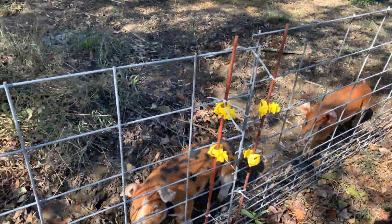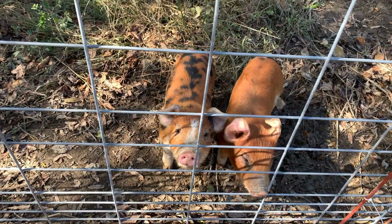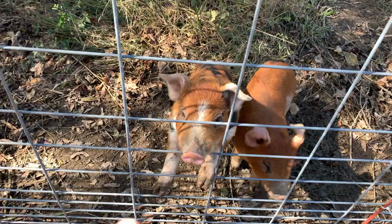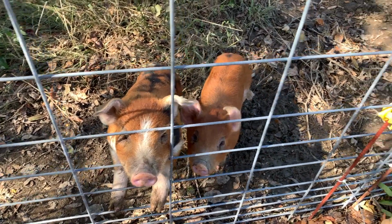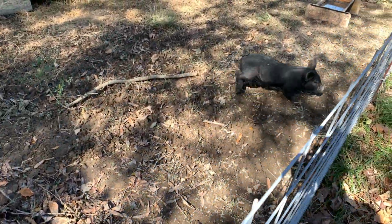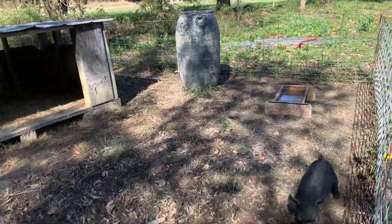Y'all remember Pumpkin and Jack? These are a couple of Helen's babies. Jack is the spotted guy over here on the left, and then Pumpkin is the little girl there on the right. But here's our new boy. And again, we don't have a name for him. So let me know what you think we need to name this guy.